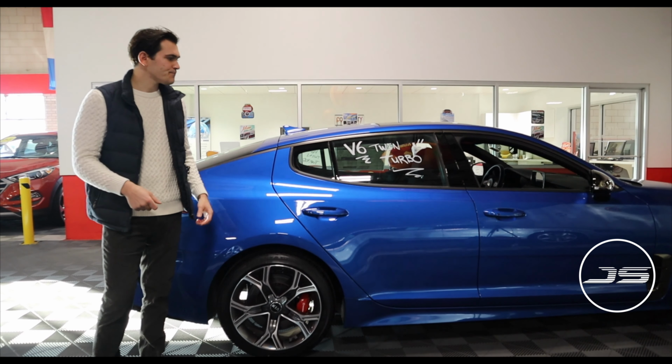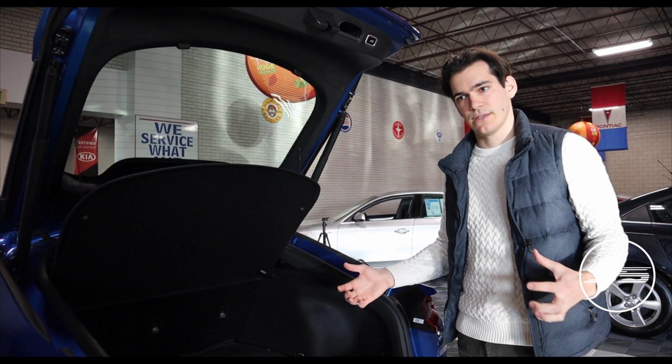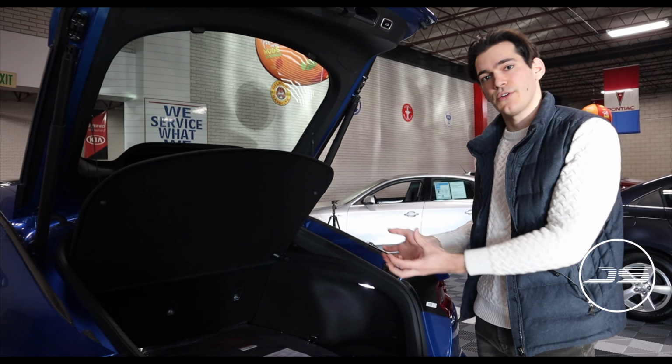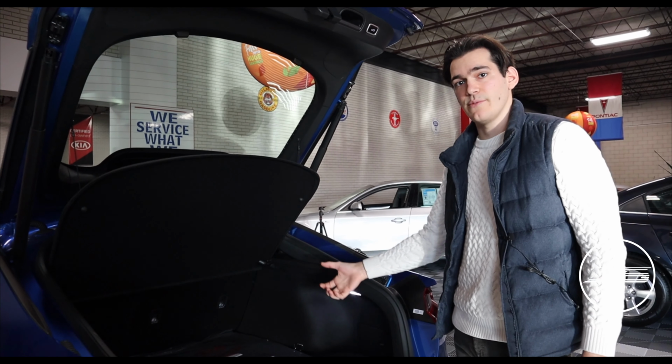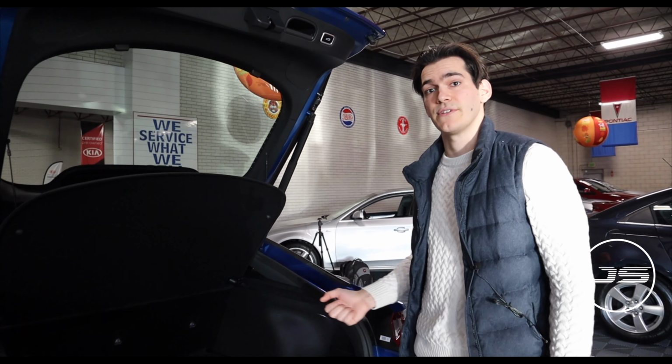So moving on to rear storage, you'll see that this car is a hatchback, so it provides you a nice wide open loading space. And that's important because a lot of people don't understand, even if your trunk is big, sometimes, especially with my car where the opening is small, it's hard to actually fit things into your trunk. And with a hatchback, you're not limited to that. So overall, I would say that's very practical, especially for day-to-day use.